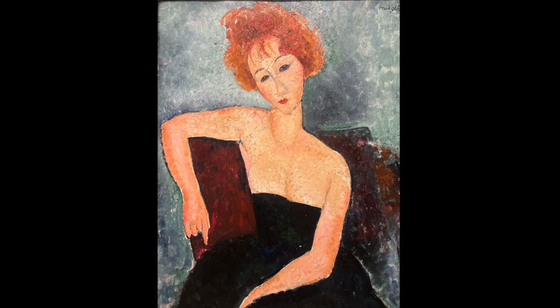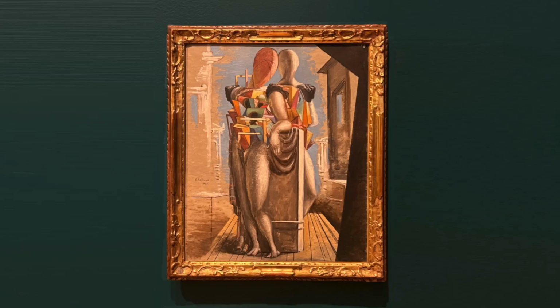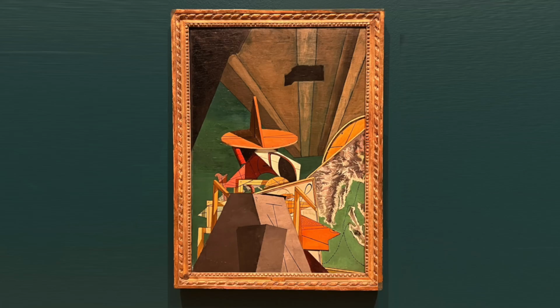So we have in the collection deep holdings of Modigliani and Soutine, and then we also have De Chirico and Miro. So these are the four artists that are featured in this section.